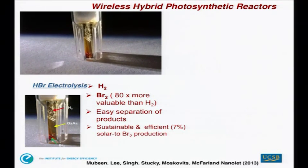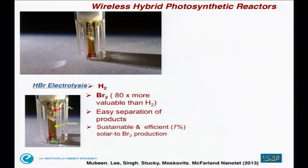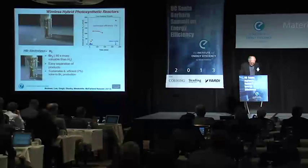We haven't done it for extensive lifetimes, but certainly 24 hours is very sustainable. And it gives about a 7% efficiency for conversion of HBr or HI solution. So it's a rather corrosive electrolyte. We have reasons for doing that besides the corrosive issue. You can also oxidize natural gas with bromine, and you then use that to convert it into fuels and chemicals as well. So I think that's my last slide, and that's what I have to say.